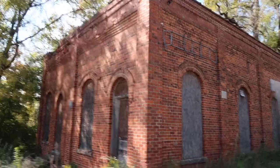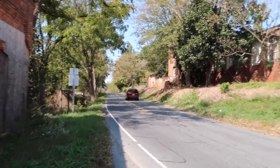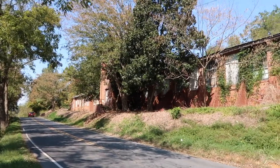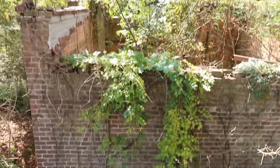Not much of a walkway alongside the busy highway, so I gotta be very careful. Watch where you step. Also, this building just keeps expanding. It's a lot bigger than I thought. A pretty deep drop right here off the side of the road in between this building.